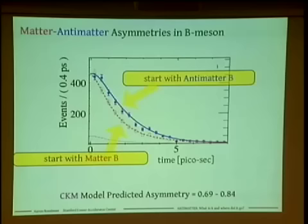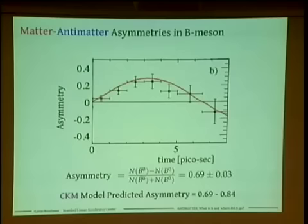So here's our equation, same equation. The number of times when you start as a B bar, the antimatter version, versus the number of times when you start as the matter version. Here's that difference over the sum, and you can see very clearly that asymmetry. What do we find numerically? We find that asymmetry is 0.69 with an uncertainty of only 0.03. It took us almost 10 years to measure it this well, but it's extremely well measured. And you can see it does agree quite well with the predictions from the CKM model.